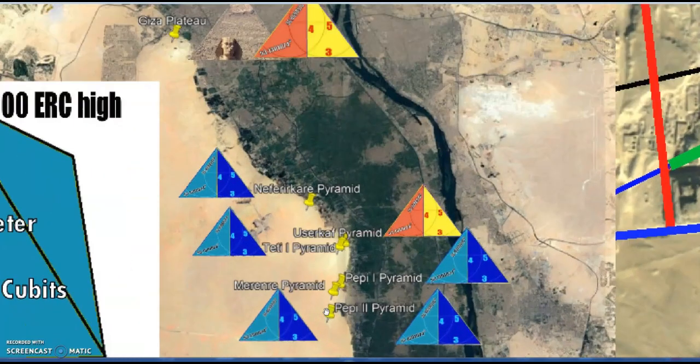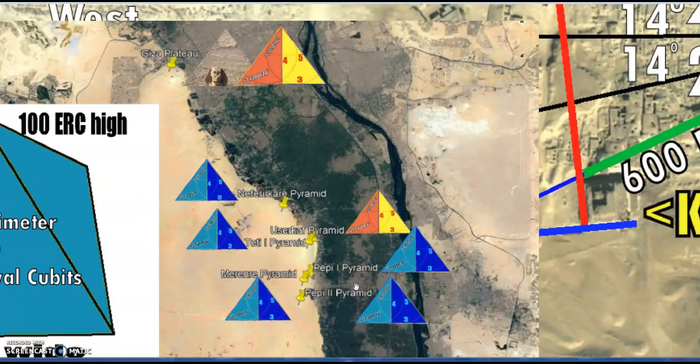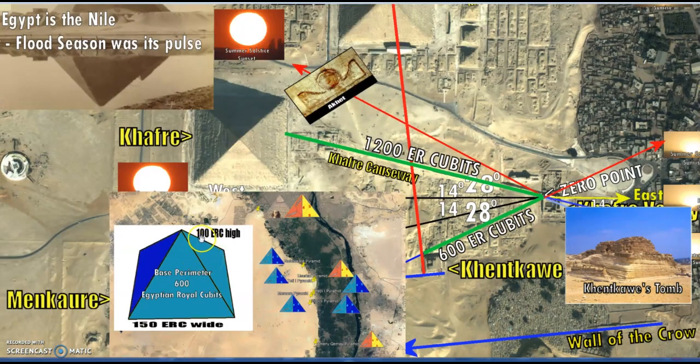Other pyramids down south, such as Neferkare, Teti I, Merenre, Pepi I, Pepi II, they all share the proportions of Khafre's pyramid, 3 wide, 2 high, but the ones in blue here all have the same dimensions: 100 Egyptian royal cubits high, or 1 chord, and 150 Egyptian royal cubits wide on the base, giving them a base perimeter of 600 Egyptian royal cubits, that distance to Khentkawes, or half of that to the Khafre pyramid.